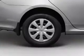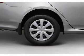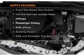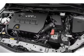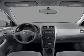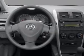Air conditioning, power steering, power mirrors, an AM/FM stereo with a CD player. And for your peace of mind, the following safety equipment is included: front ventilated disc brakes, passenger airbag, side airbag, curtain head airbags, stability control, daytime running lights.